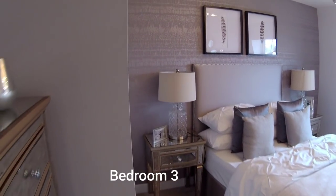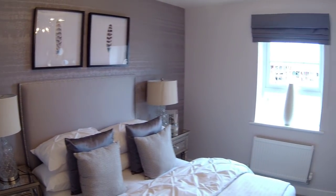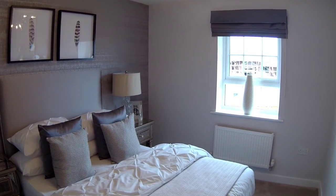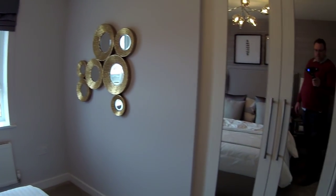Right then, at the back now you've got bedroom three. Dimensions are just over 4 meters by 3 meters 36. That's got a built-in wardrobe there as well. Look. Ooh, some beautiful furniture going on in here.